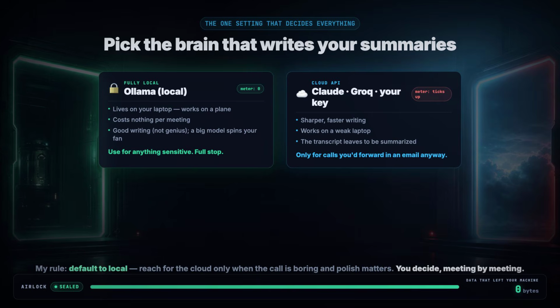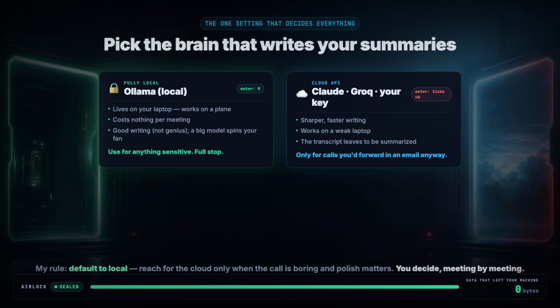The writing is sharper and faster. It works on a weak laptop. But now that transcript does leave your machine to get summarized, so the meter ticks up. Use this only for meetings. You would happily forward in an email anyway.